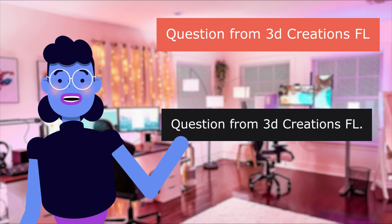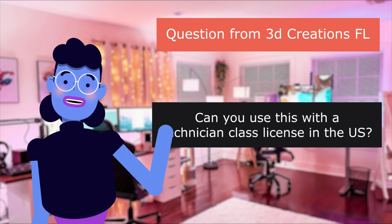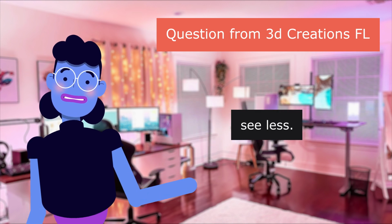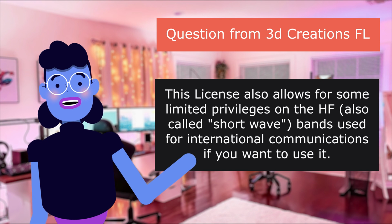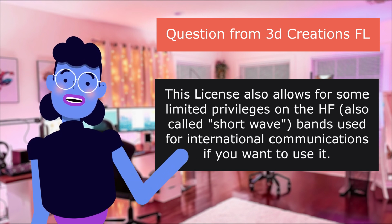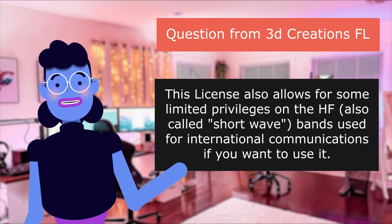Question from Threed Creations FL. Can you use this with a technician class license in the US? This license also allows for some limited privileges on the HF, also called shortwave bands, used for international communications if you want to use it.